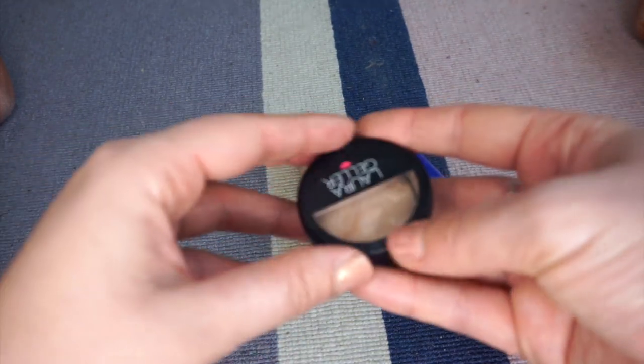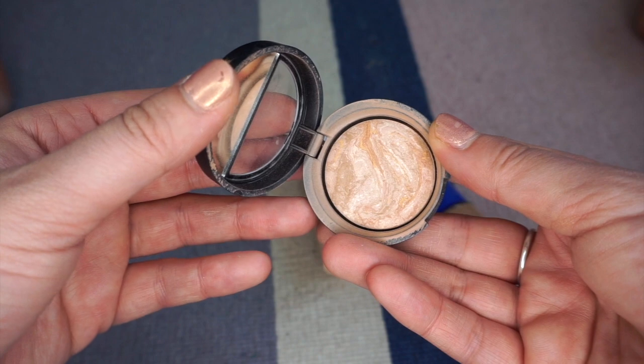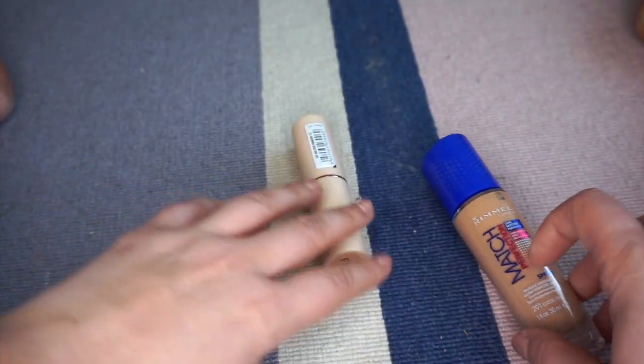This one is the Laura Geller Baked Foundation. So it's actually a powder foundation, but it's really good for kind of topping up. I actually really like using this with the Laura Mercier Tinted Moisturiser just to give a bit of extra coverage. So definitely keeping that as well.